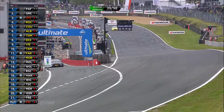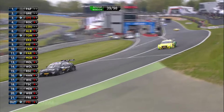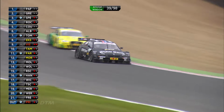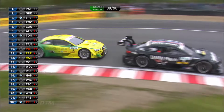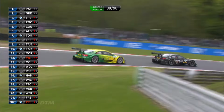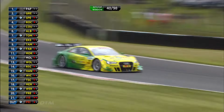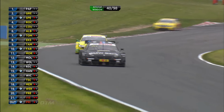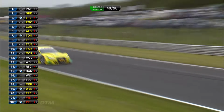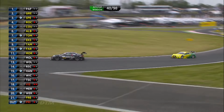There is Tomczyk, the best of the Audis. Audi have been worried about the speed of their car in the opening 2 races. Maybe they've got a slight aerodynamic issue, but it's certainly not showing here with Rocky as he tries to dive down the inside. The former Le Mans winner, Mike Rockenfeller, he'll be back at the great French race in June. The only one of these Audi DTM drivers who will be racing at Le Mans and chasing there after the black BMW of Spengler.